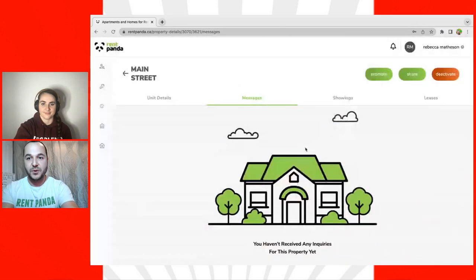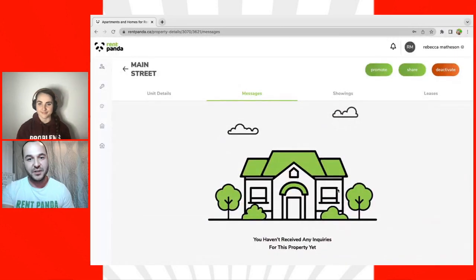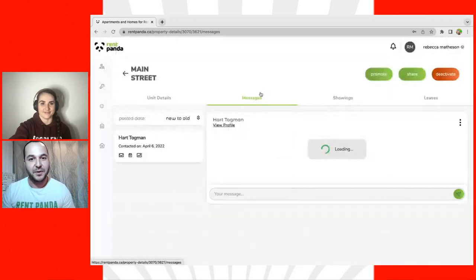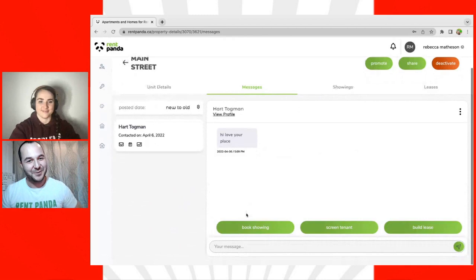So I am going to play Tenant, and I'm going to find your property on my end. So I found your property now. You can't see it just yet, but we're going to wait for those messages to come through. And I'm going to be able to message you and say, hi, I love your place. And that message is going to automatically pop up on your end. Look, you got a message from Hart Togman.